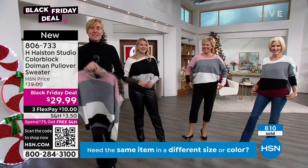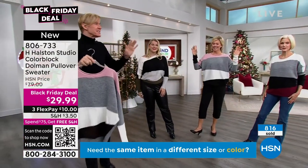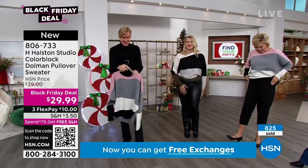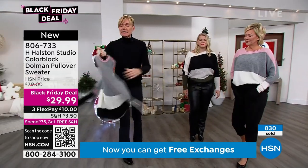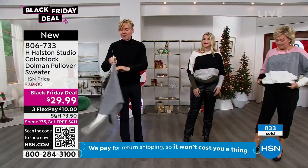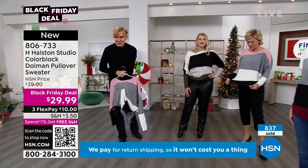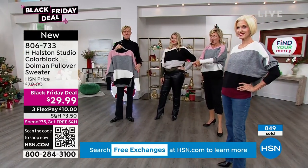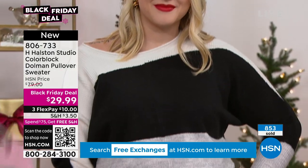Tell me the price. $29.99. This is not a $29.99 sweater. Let's just get that straight. You're paying $29.99, but it's not a $29.99 sweater because the design doesn't look like $29.99. Oh, and when you put it on, so soft. It doesn't feel like $29.99. It feels like a beautiful designer garment that you are going to get tons of compliments on. I'm getting updates already.